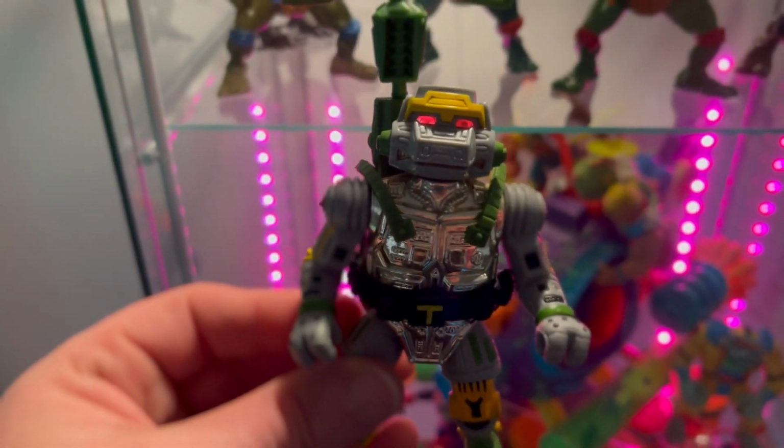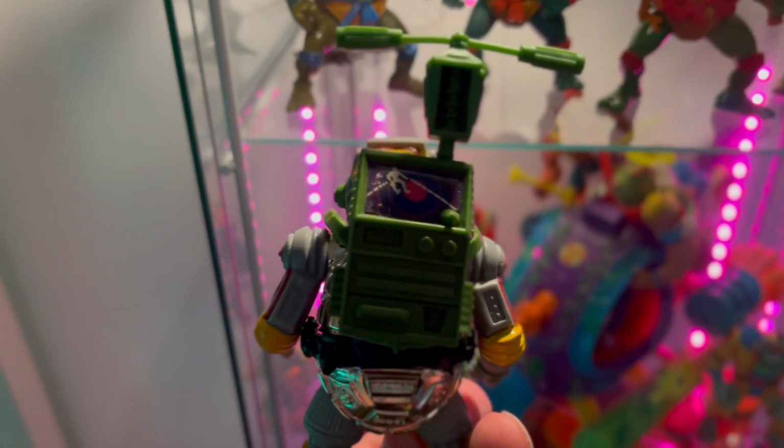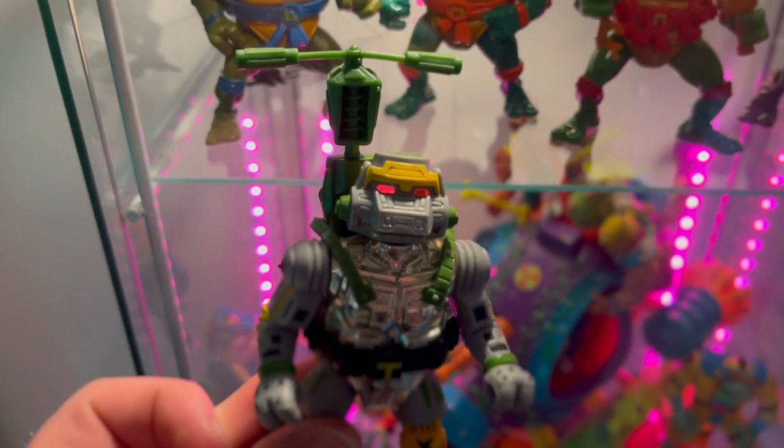He's got his backpack with sort of a cool monitor on the back here, and sort of a propeller style as well. And as you know, if you shine the light in the brain here, the eyes light up as well, which is really cool. So yeah, really nice to get a complete metal head in the collection, and he will definitely be going nice with all my other turtle figures in the collection room.